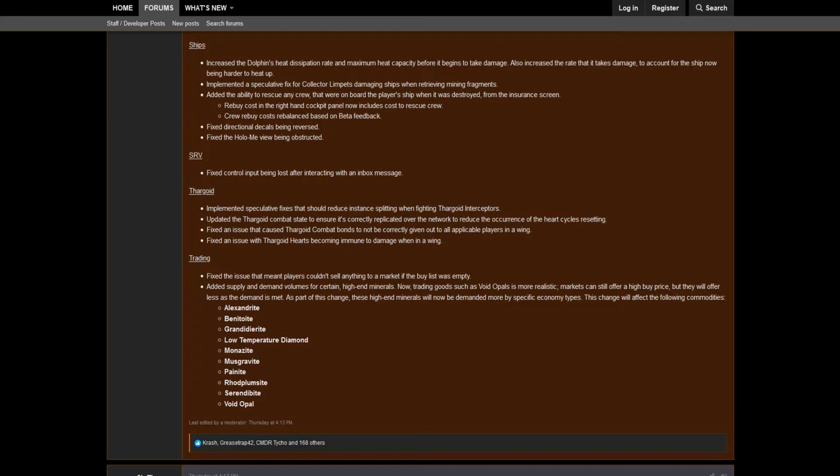They also fixed an issue with thigh good heats becoming immune to damage when in a wing. And the last section is trading. So these are the big things, guys.